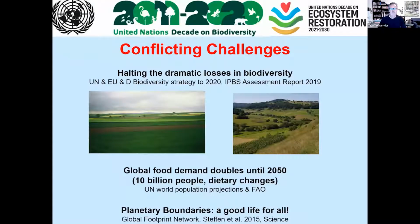As you all know, to start with a broader picture, we live in the UN decade on biodiversity, or we just left it, and now we are in the decade on ecosystem restoration. So halting the dramatic losses in biodiversity is a major point. There were lots of national and international biodiversity strategies which failed. As you know, biodiversity is still consistently declining.